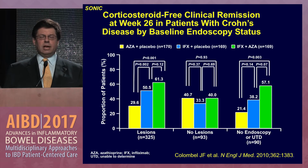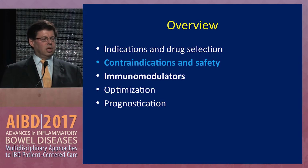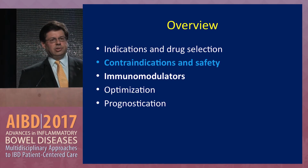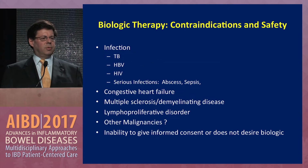And it makes common sense that if you treat someone who has inactive disease with an agent that's effective for the disease, it's not going to work, whatever that agent is, whether it be biologic or other agent. The contraindications and the safety are critical points when we treat with any particular agent directly.